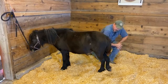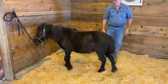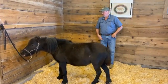So we're getting the pelvis to drop with the leg down and back. It's not a stretch to get the leg out. Okay, princess? Let me let her feel that. We're going to do the other side. There we go.